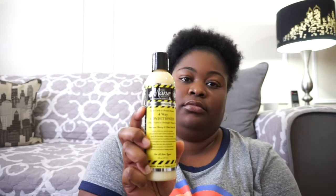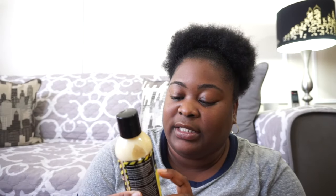Also from the Main Choice, I have the Killer Curls and Brutal Bound Slippery When Wet Collection. I'm so excited to try this. When I first saw it, I'm like, oh my God, I gotta have it. I was finally able to get it. So from this line, I have the Slippery When Wet Shampoo. This is the shampoo. Also from that line, I have the 4-Way Conditioner. And this conditioner, you can use it as a cold wash, leave-in, detangler, and a rinse-out. So that's really interesting.